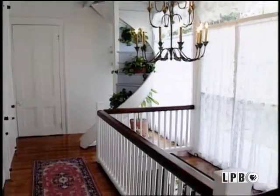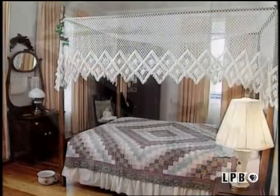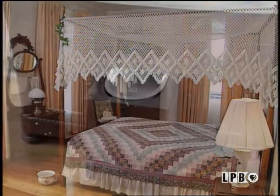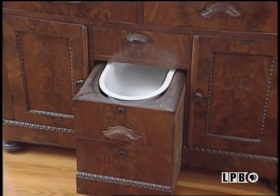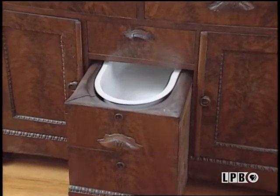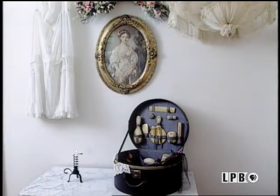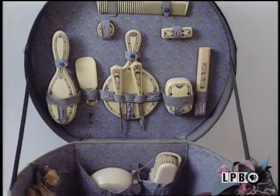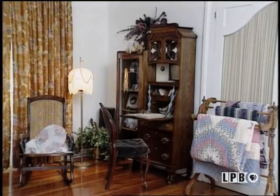The glass-enclosed back gallery with its cypress staircase was once an open-air porch. The upstairs guest room boasts a lace-canopied four-poster bed, and look here, y'all, a modern little convenience of yesterday preserved just for you. Go ahead, enjoy it. Rachel and Stan Rodgers have given the house character by contrasting heirloom items with modern accessories reflecting the area's unique history.